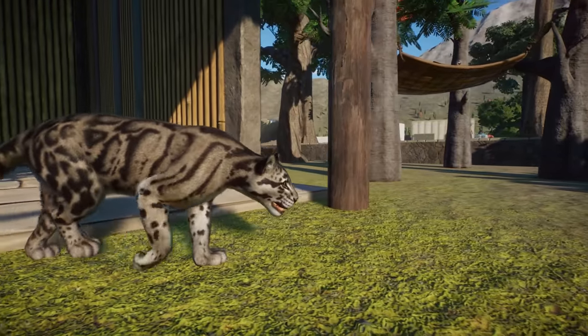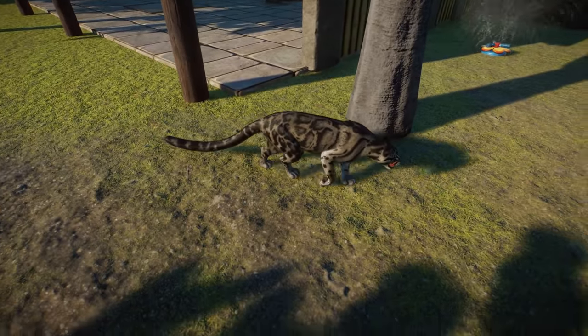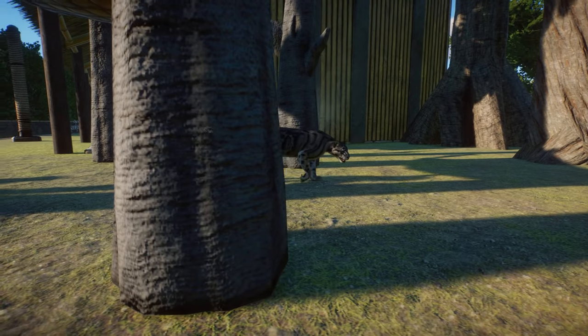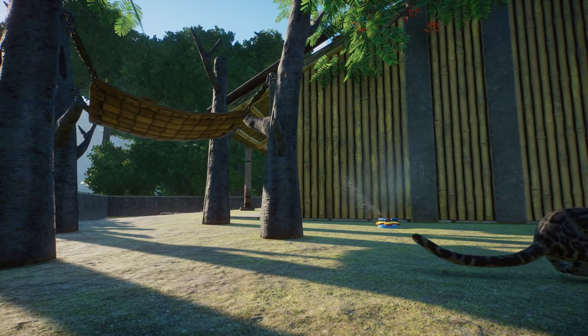Come on. This is it. This is it, right? Come on. Yes. Yes. Oh. No. No. Okay. Loop back around. Top of the hammock. Come on. We're gonna have a hard time.